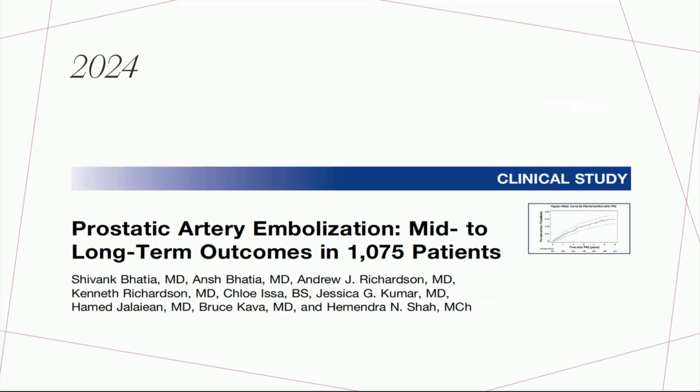We will conclude our talk with the latest two studies that were published last year. This is one of the largest studies. They included around 1,000 patients, and they reported their mid to long-term outcomes.